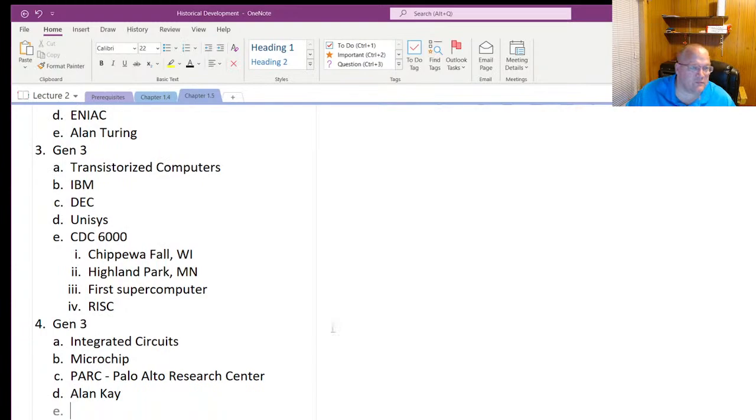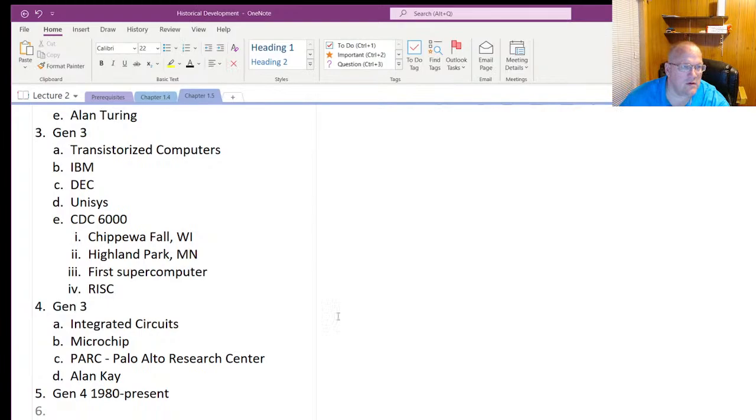All right, so, could probably spend some more time. But generation 4, 1980 to present. You say, well, geez, that's a long time. So it comes from this. This is really VLSI, which is very, very large scale integration.